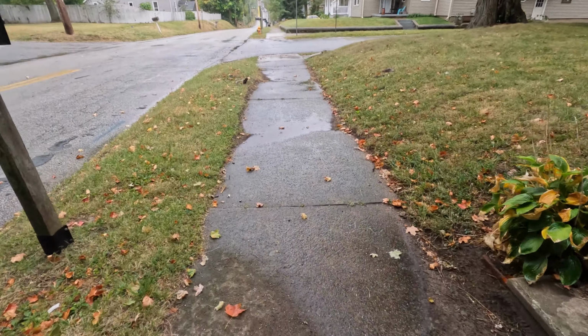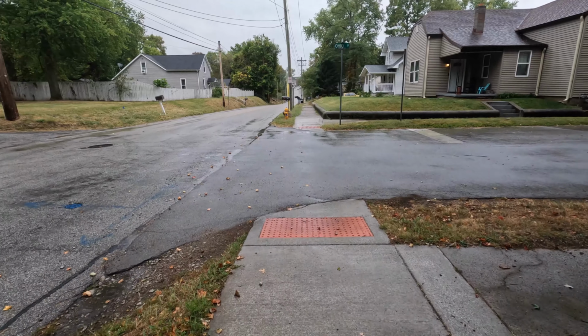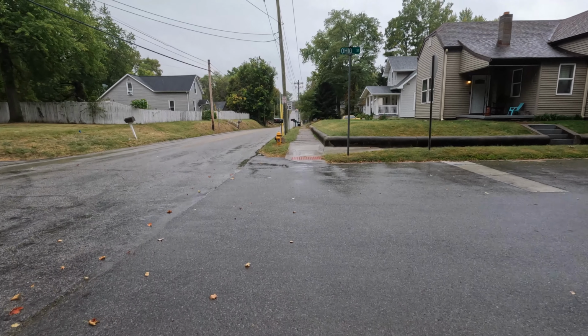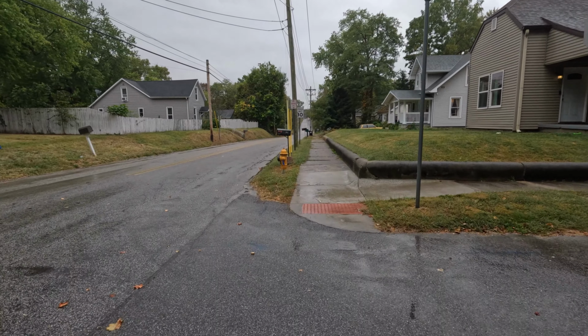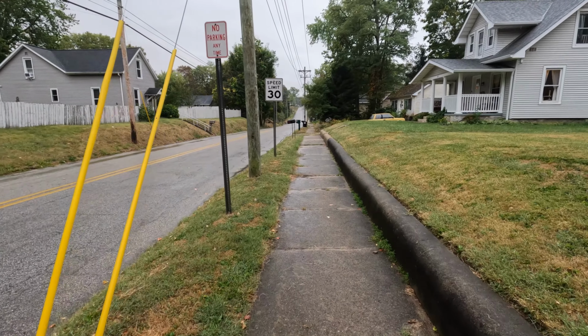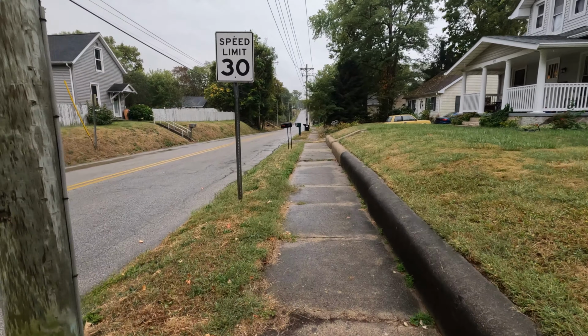And look, it's a puddle. Haven't seen one of those in a while. The next street we're coming up on is Indiana Street. Yep, I can still hear the rain. See my umbrella? It's a pretty shade of blue.